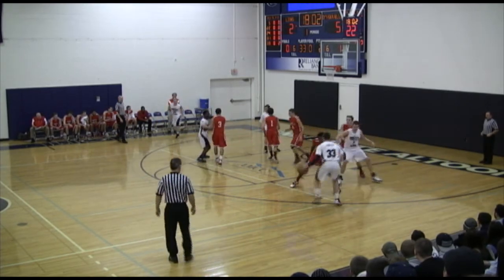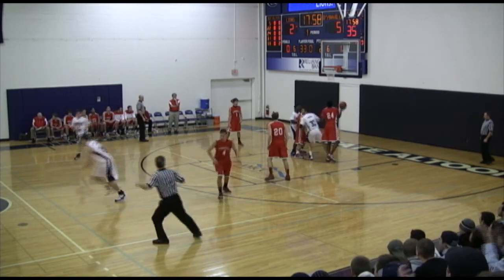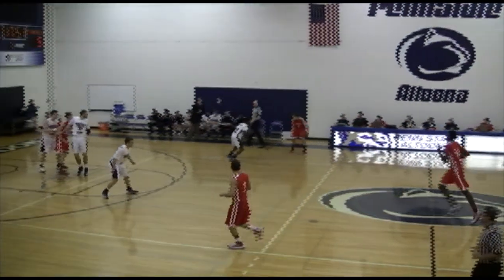Brennan settles down. Right wing feeds inside to Garrett. Garrett fakes a pass, turns, shoots, connects. Matt Garrett. Nice shot, Matt Garrett. They're going to feed him. They're going to go to the post to him quite a bit today.